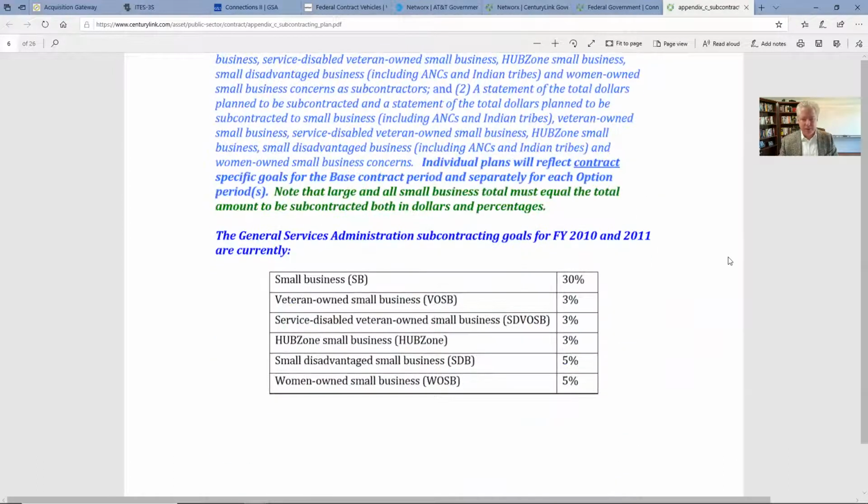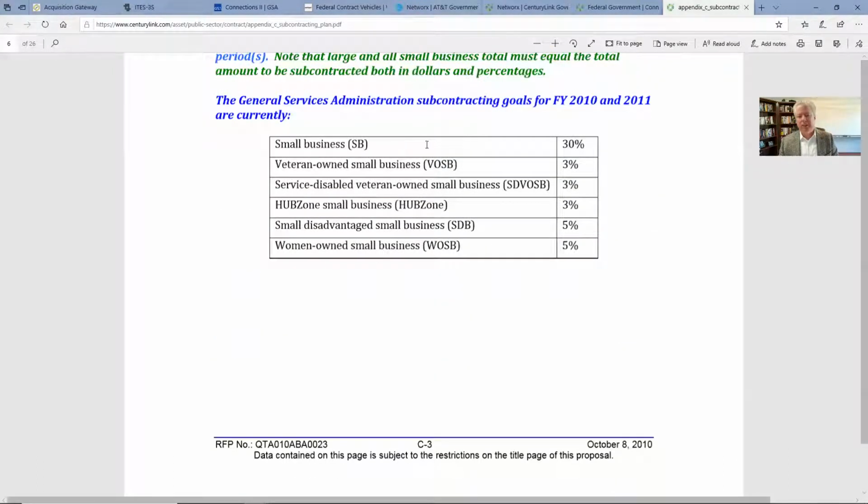So I'm looking for the goals here. So this is what I was talking about. The federal government has a 23% goal. And their goal is higher at 30%, which is good for small businesses. And then the service disabled and HUBZone are both 3% and 5% for the other two. Those match with the federal goals.